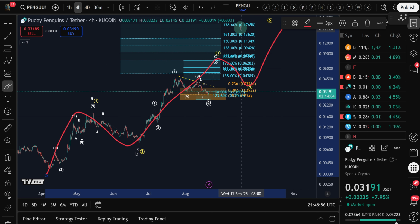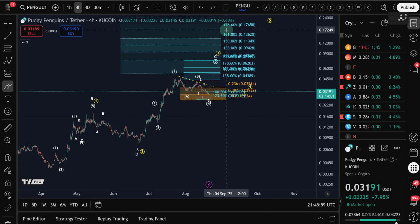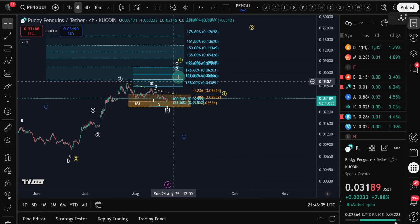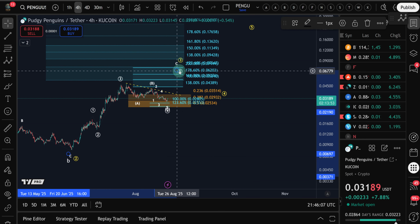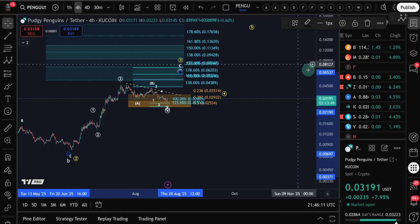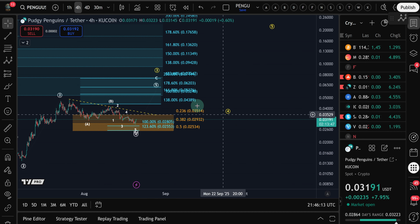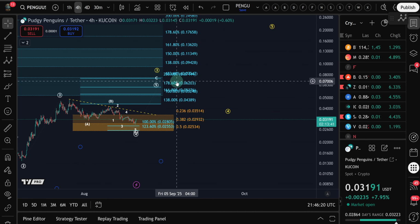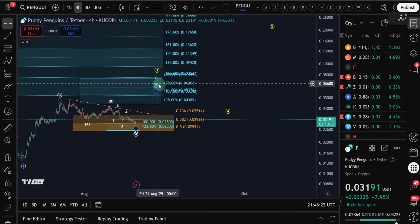Someone in our membership area asked me earlier today, greetings, by the way, I'm sure you watched the video, if we can distinguish between the white scenario and the yellow one. Not yet. Okay, the answer is not yet, because I cannot distinguish in the next move up if it's the white count or the yellow count. We just can't. They are both moving together, right?